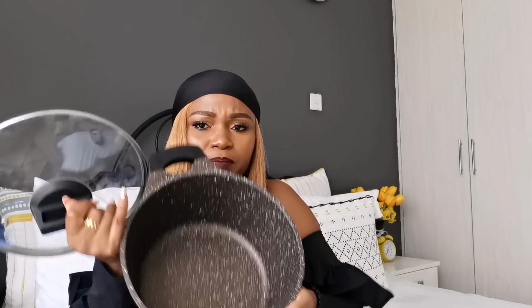I showed you all the pots, but let me tell you, these pots are of such good quality. We have used them, I think right now it may be 3 to 4 months, and as you can see, they're still in perfect shape if you use them with the right spoons, either silicone or wooden. Don't use metallic spoons on them.